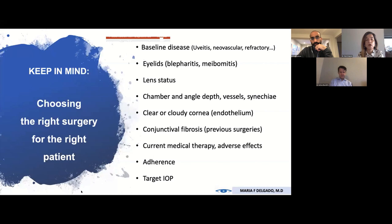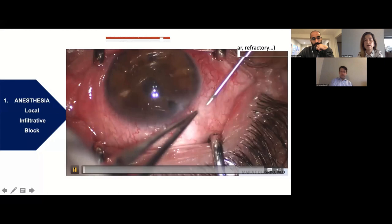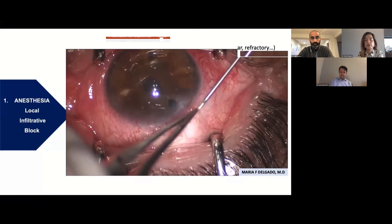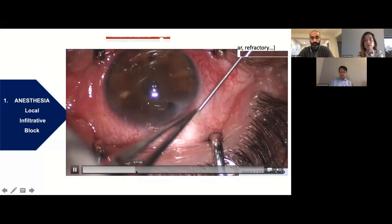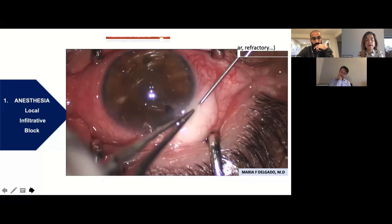So to start, we're going from basic to complex. And I first want to mention the anesthesia, which is, of course, very important. At the beginning of our training, probably, we start using more of a block to have the patient cooperate better. But now I'm preferring the local infiltration in the subconjunctival space. I feel that the patient is very comfortable with this type of anesthesia, and actually the surgery flows perfectly and is very simple and quick. Like you may see in this video, you just form that bleb and then you're ready to start.